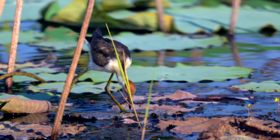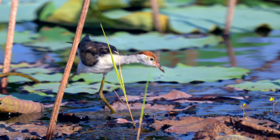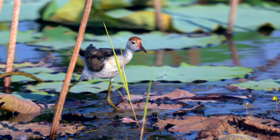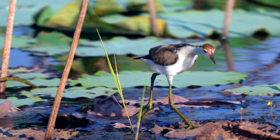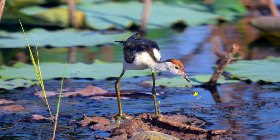Here we get our first look at the Comb-crested Jacana, a bird I really want to get great photos of. This is a juvenile, which we got reasonable views of. Later on in the video, we'll have a good look at an adult.